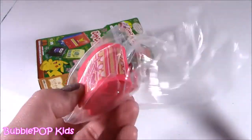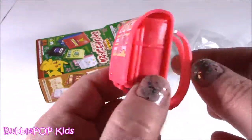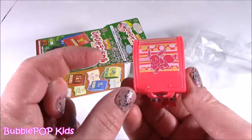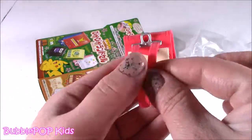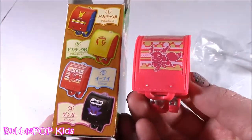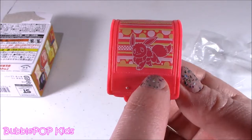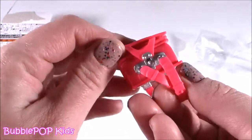Ooh. Wow, this one is so tiny and precious. Wow, look at this little bag, you guys. I'm losing it. Now, I didn't actually know what to expect. I didn't know if it was tiny or big. This is actually the size to fit a Barbie doll. I think you could put this as a Barbie accessory. And let me see here, it is number 3, Eevee. Don't know their character. If you guys know his name or her name, you can leave me a comment. But this is a super cool bag. I want one like this.